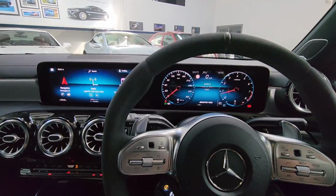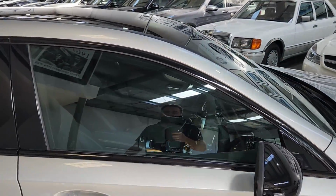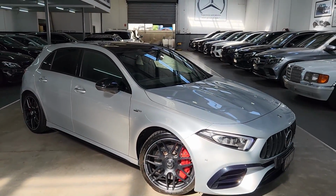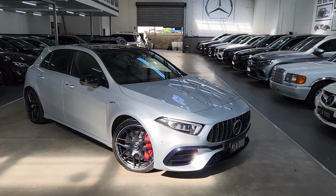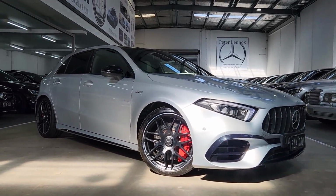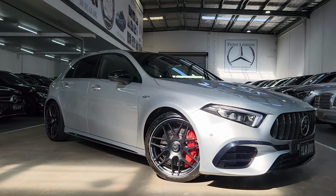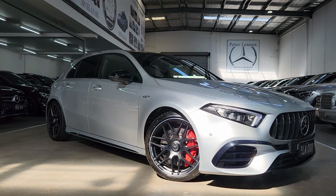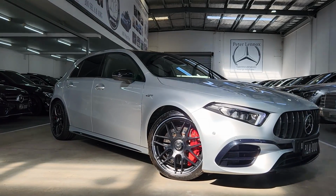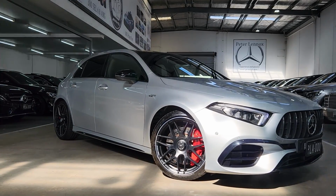Let's have a look at it on the outside just one more time. As you can see, the interior on this car in that two-tone black with titanium leather is simply stunning. It's got all the latest technology, Android Auto, Apple CarPlay, AMG Track Pace package, and the AMG Performance package. It's just a stunning car on the inside with the latest technology and beautiful interior. And as you can see on the outside, it is one of the best looking A-Classes I've seen. That iridium classic silver with those big wheels and AMG styling package is simply divine. What a beautiful pocket rocket of a car.